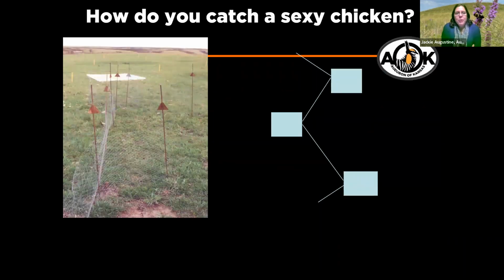We needed to know individual males. How do I know that one male got all the females? Well, I have to catch them and mark them first. And so how we catch prairie chickens is we put up traps, and one type of trap is a walk-in trap. Basically, let's say the lek is on the left-hand side. The birds generally don't fly exactly to their position on the lek. They walk to it. And so a bird will show up and it'll try to walk to its spot, and it'll get caught in this chicken wire.